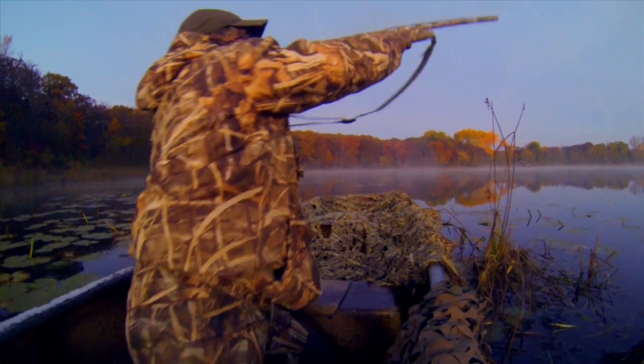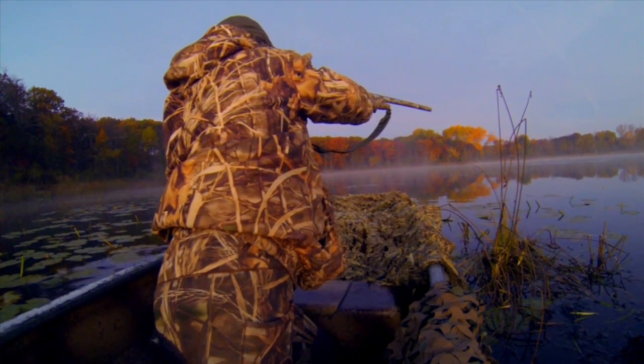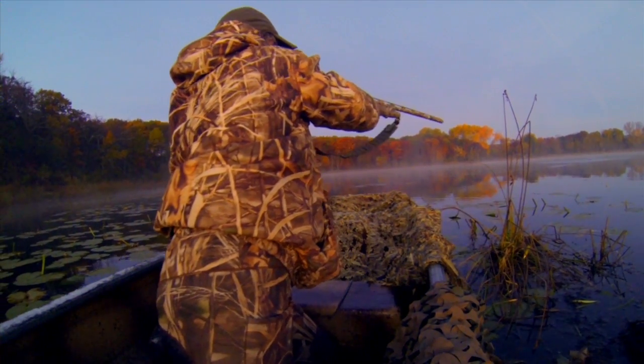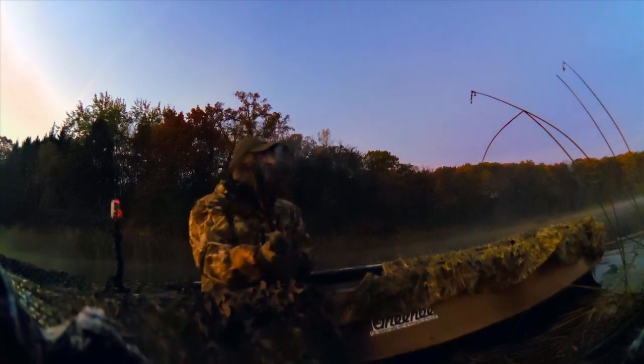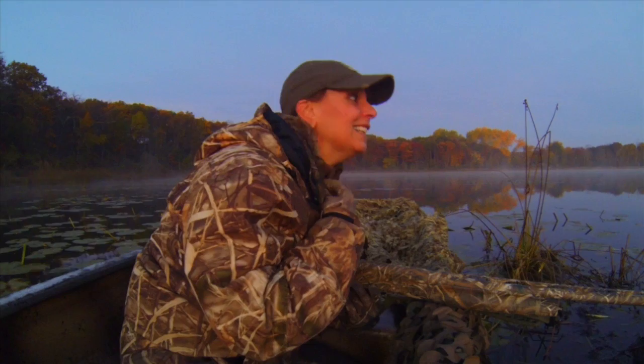But I feel there's still more ducks out in the back area, so I'm gonna hang tight here for a little bit longer, hoping to get another flock up. I still hear them whistling in the background, so I know they all haven't left yet. So I'll give it a little bit longer, probably sit for another half hour, and once it becomes light, basically they're all gone. Then I'll go retrieve my duck. I got two ducks down. Pretty cool.